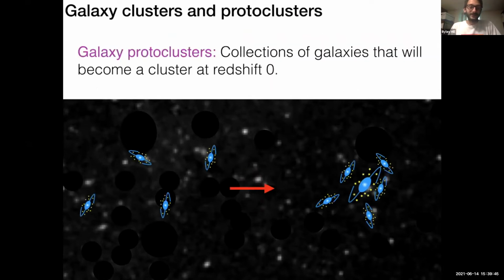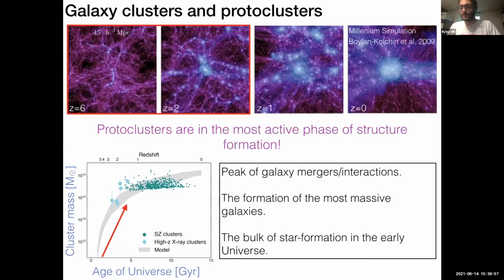So, I mean, we don't need too much of an introduction of what a protocluster is. It's a collection of galaxies that are going to become a full-blown galaxy cluster by redshift 0. And some of the reasons why these protoclusters are so interesting to study is because they really represent the most active phase of structure formation.